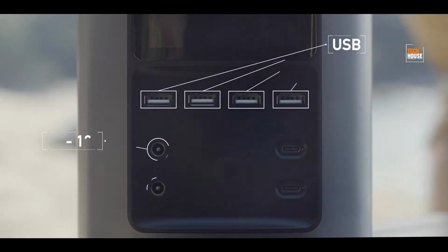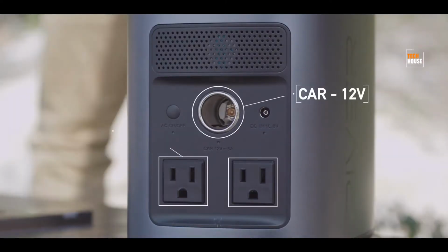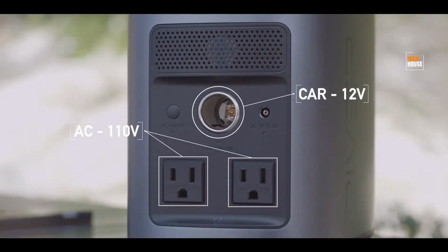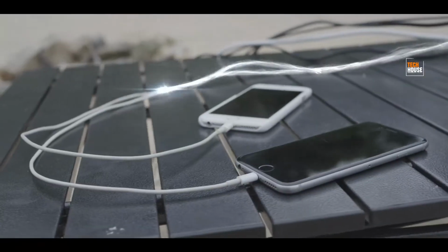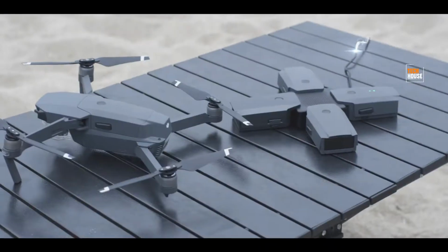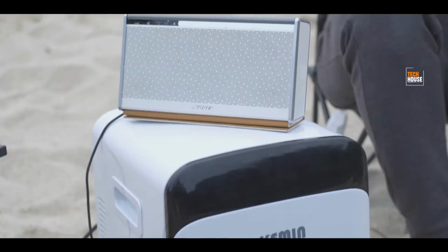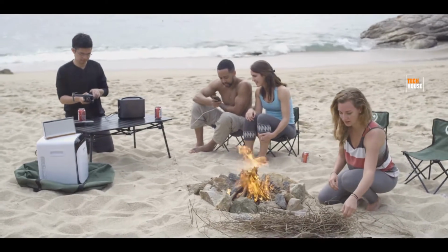The unit is equipped with 11 independent charging ports, which can all be used simultaneously for a total output of 500 watts. To put this in perspective, that means you could power 2 iPhones, 2 iPads, 2 MacBooks, a mini fridge, a lantern, a drone battery, a mobile Wi-Fi unit, and stereo speakers all at the same time without limiting the output on any port.